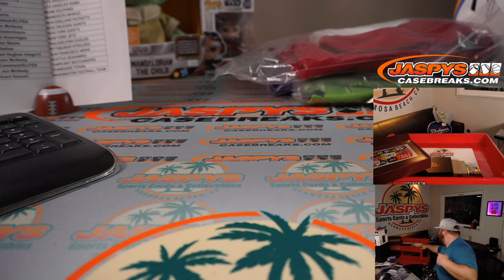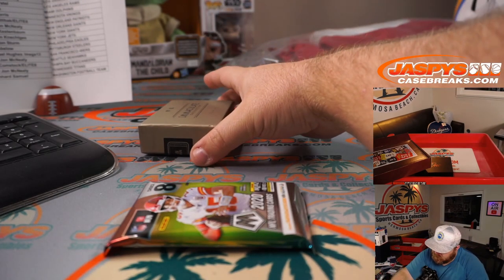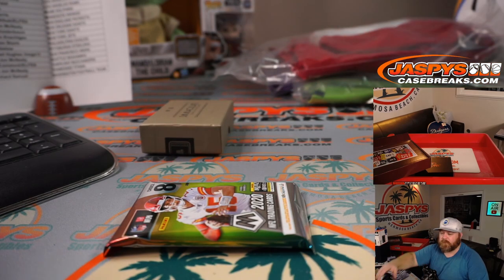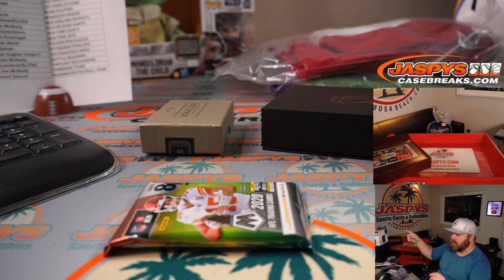Okay. Now we're going to go Mosaic Choice, then we'll do Immaculate Collection from, here is that Immaculate, 2014, Panini One, and then the jersey, and then giveaway.